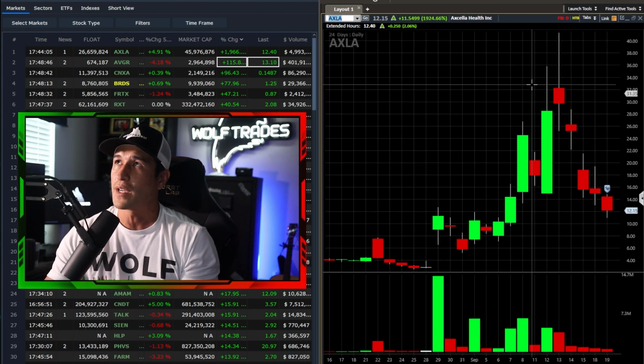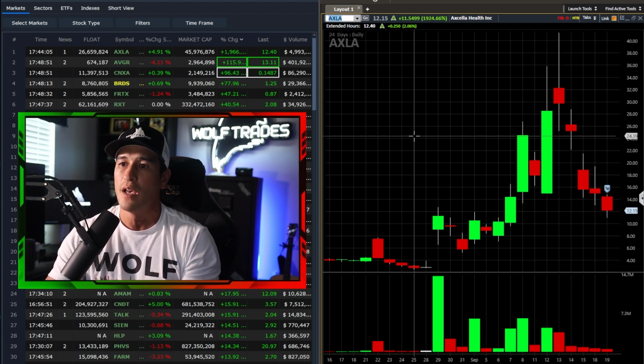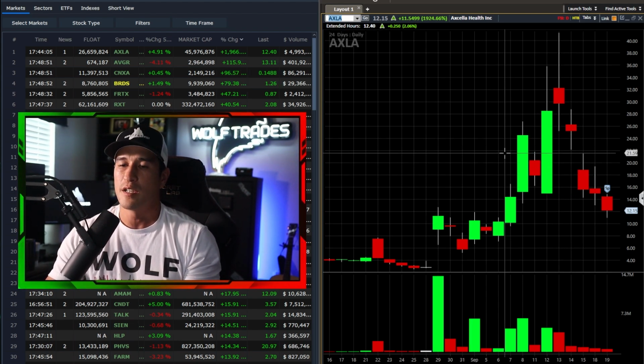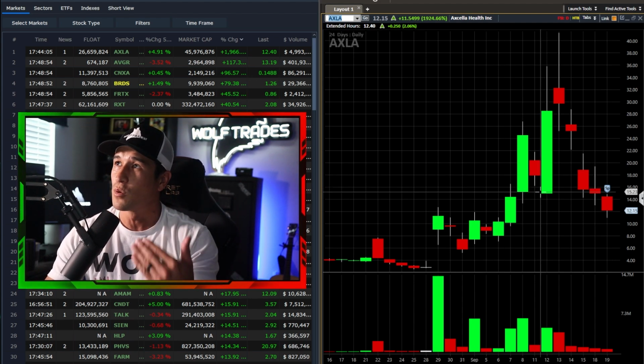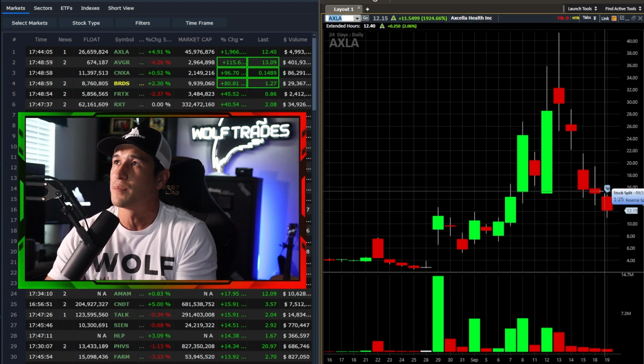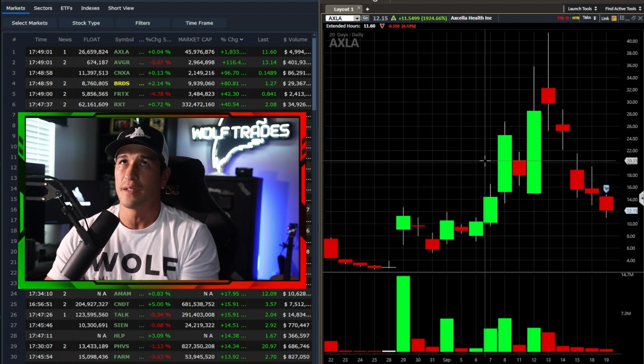And I was trying to warn my students and anyone else who was trying to swing these things into the 1s and 2s that it is not their intention to maintain that. It is their intention to continue to dilute and then do a reverse split. And they did that. They ended up doing a split. Now they're in the 12s. So Axla, they did a reverse split today.